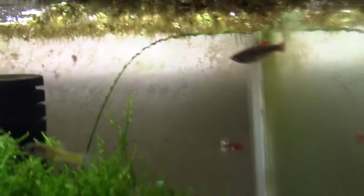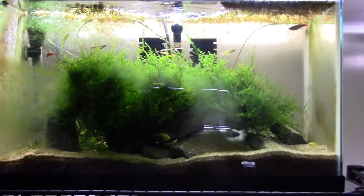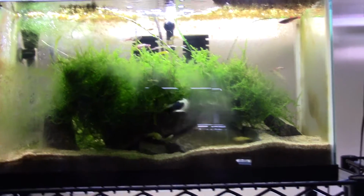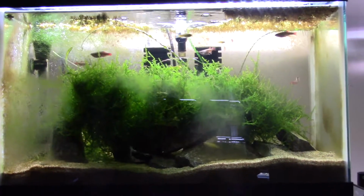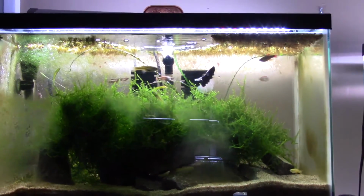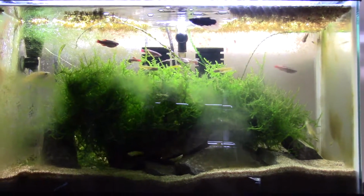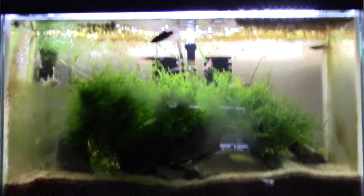So not the neatest and tidiest, but again, for just having someone throw some random, and I don't even know how much he's feeding, if he is feeding too much. I'm guessing he's overfeeding, but probably not very frequently. And it looks great. So he did a good job.